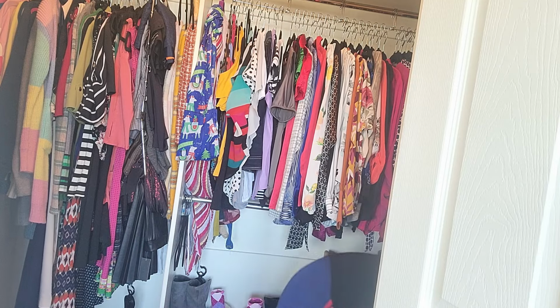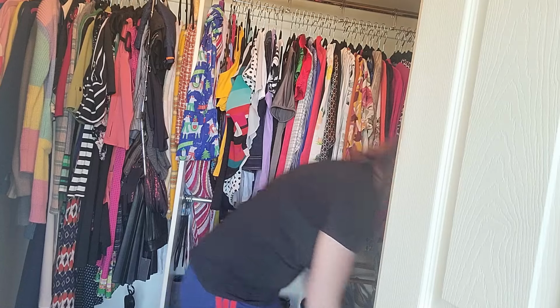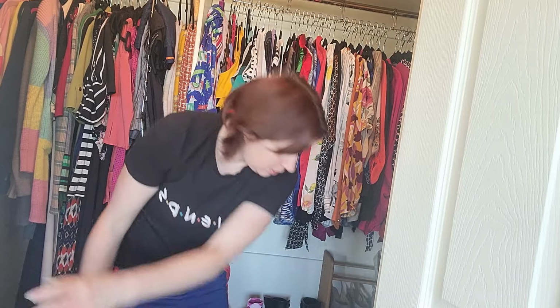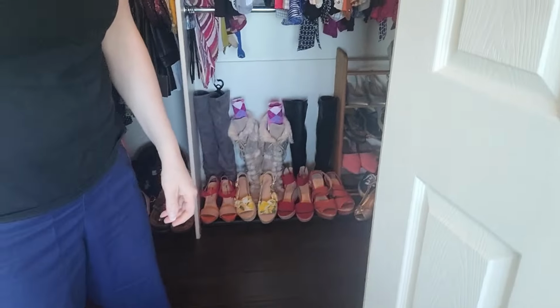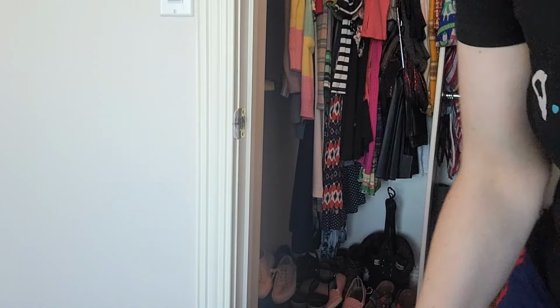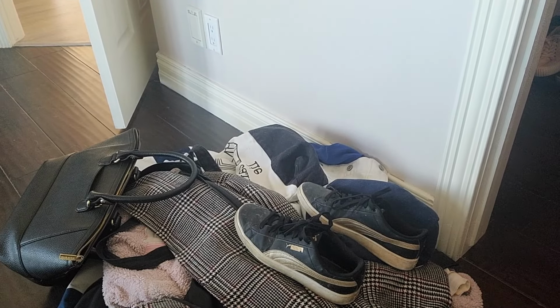And then this pile of stuff I'm just going to bring out of the closet so I can figure out what's here, where it goes. Move my stand down. So that's the pile of stuff I gotta go through.